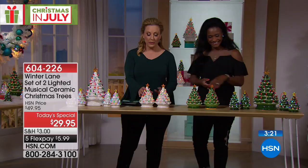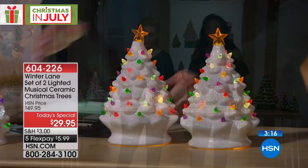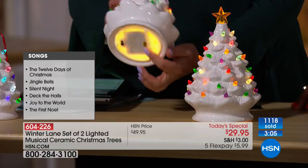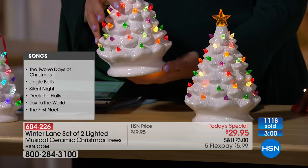And I'm not even going to hold it up to my microphone. I'm just going to put it down on the table. Beautiful. You hear how loud that is? Wonderful. And you hear the six songs popped up on the screen. They play them in order. It's just a little flick of this switch right here, and you can have it be just the light or the light and the music. And it's on a timer, 6 hours on, 18 off.